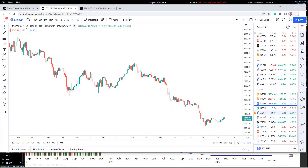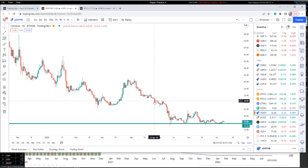Ethereum, same sort of thing as well. The big one I'm actually looking for a shorting opportunity on is Cardano. This is looking like it's going to be an incredible shorting opportunity. So I'm really, really watching that.